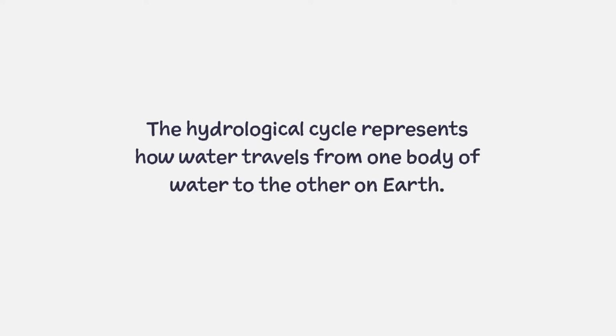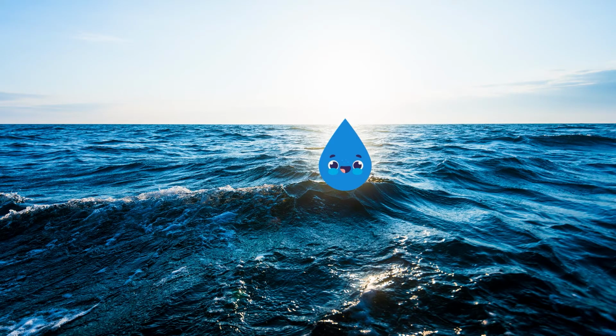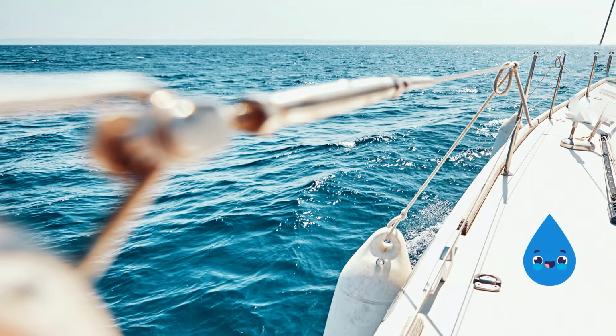The hydrological cycle represents how water travels from one body of water to another, or from one place to the next. For example, a water droplet can be seen hanging out in a river and then go all the way out to the ocean. But how does it go from one place to the next? Do water droplets travel by plane? By boat? Of course not!